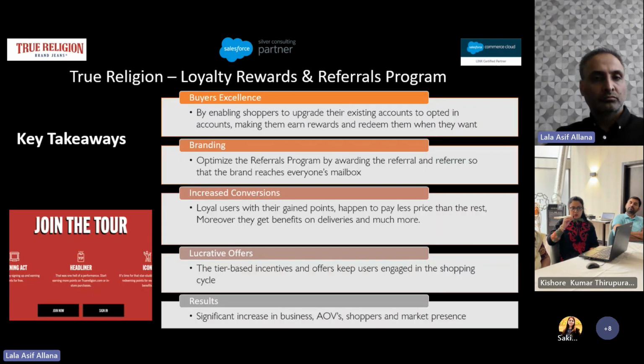Specifically, when it comes to the loyalty program, I would say that it took almost 3 to 4 months, starting from the planning and the project shaping, coming up with the business use cases, the highlights and the avenues of implementation, and the technical challenges that we came across.